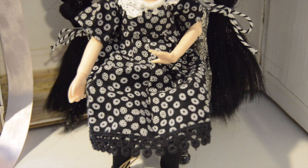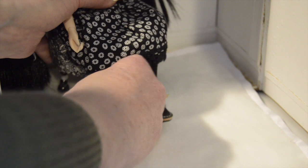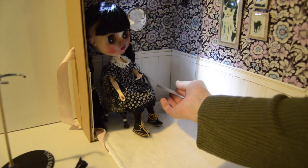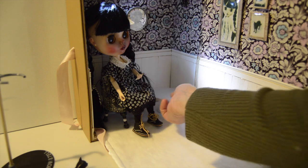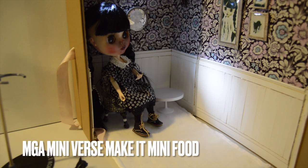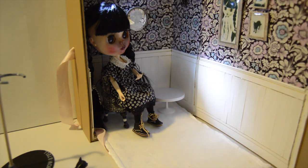I did make a white rug, which is tablecloth cotton that I did a trim around the edge. I do have a little white coffee table for it. It came with one of those kits that you make the resin food, and I cannot remember what those are called. But it fit perfectly with the decor, so I'm going to use it.